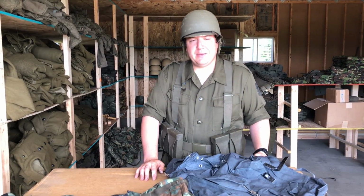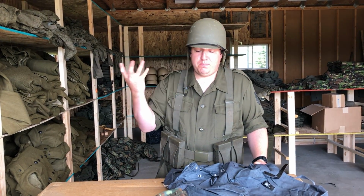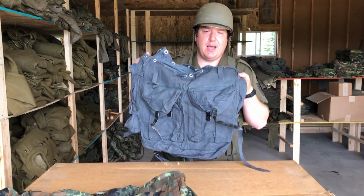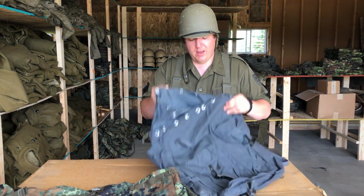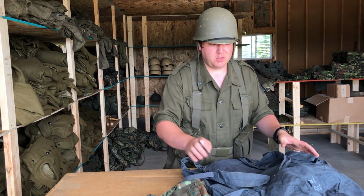A lot of people would say this looks like a Duluth pack rucksack, which is, I mean, if you really want to get technical, every canvas big rucksack looks like that. That's what a lot of people said, and then people bought it, and they said they actually used it, and it performed extremely well. They're very strong.